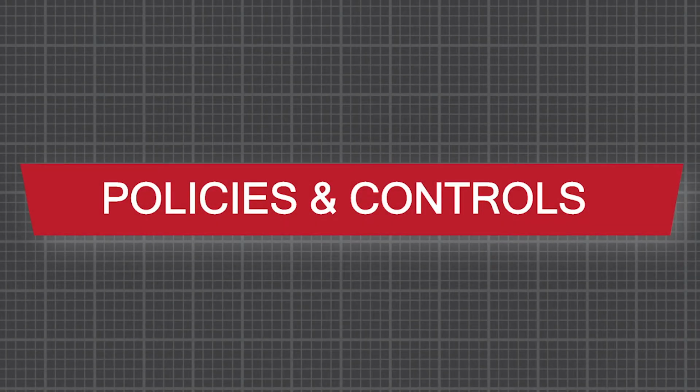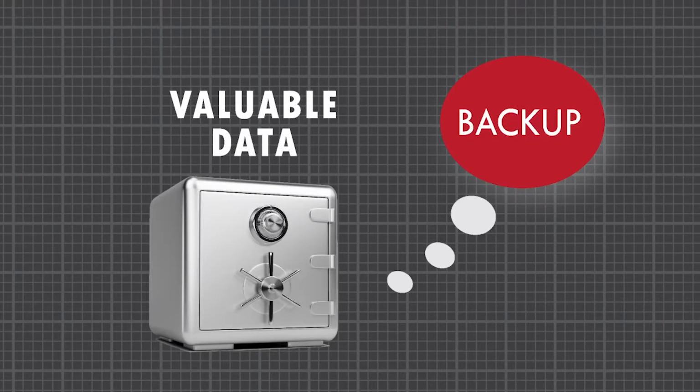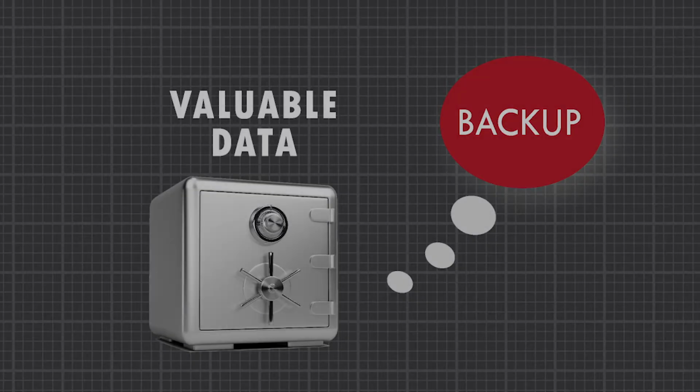At the top of the stack, we have policies and procedures. Policies and procedures include items such as how long a password length should be, how often that password needs to be changed. It also includes how often backups are supposed to be done, how often backups are supposed to be restored. No matter what kind of controls and protections we put in place, bad things can still happen. Criminals can still get to your data, hard drives can fail, databases can become corrupted.